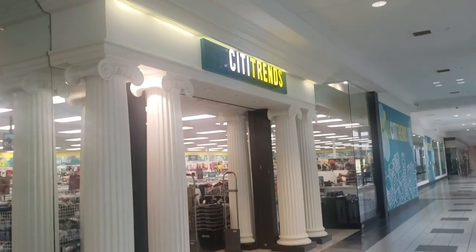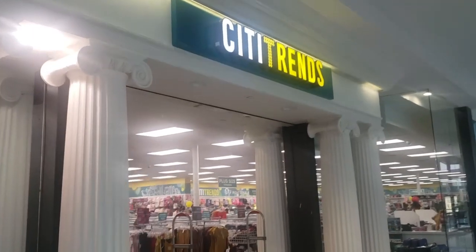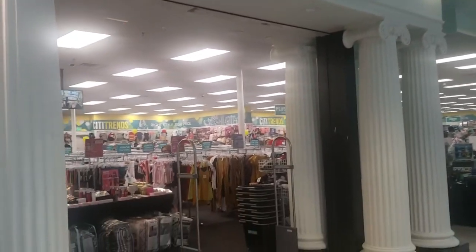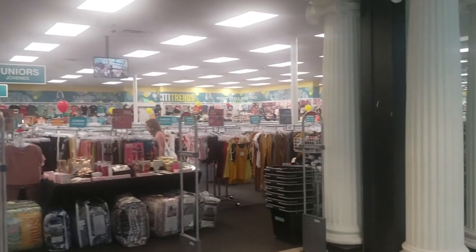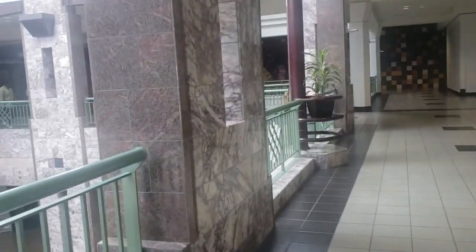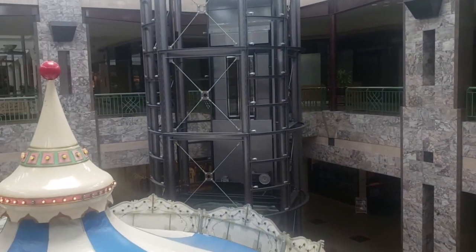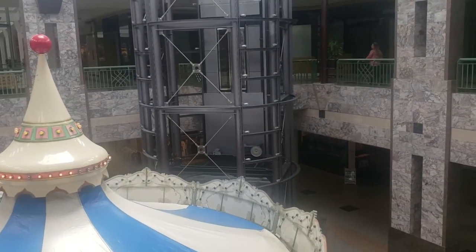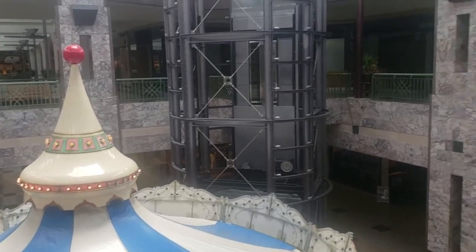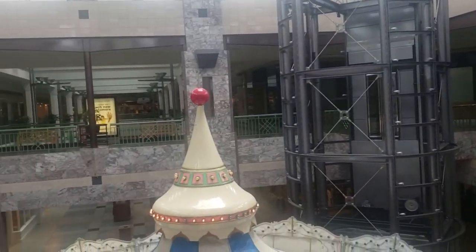So we're coming up here on City Trends, which I don't know if it's just me, I've never heard of before. Looks like a pretty generic clothing store. Alright, so as we come to the end of the mall, we have an elevator down here that is not in operation. Not much going on here. You got the top floor of Cinemark, which is not an entrance. And then we're going to walk down here.